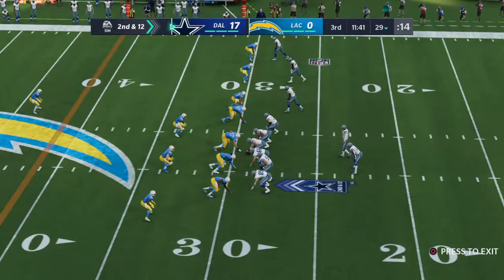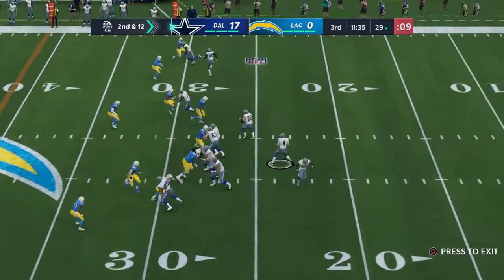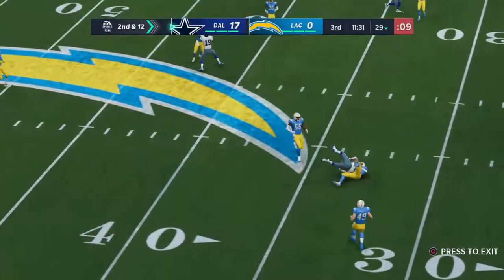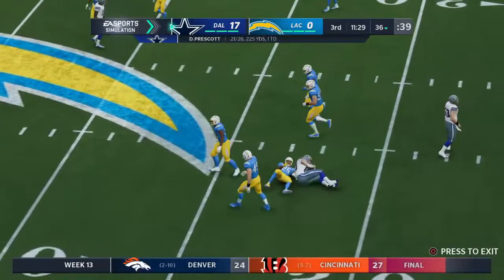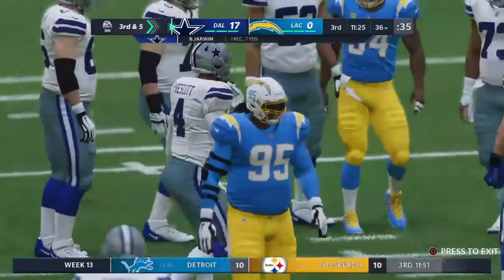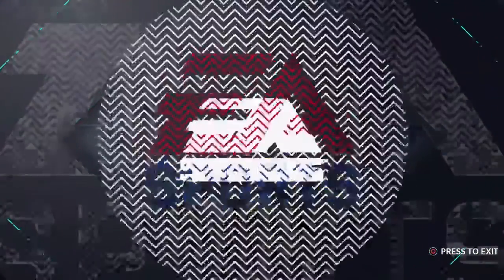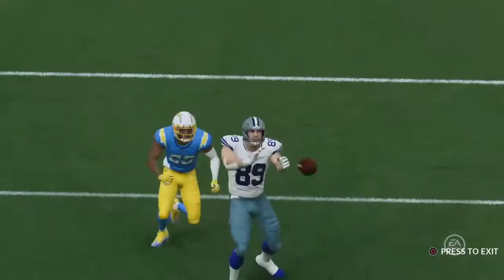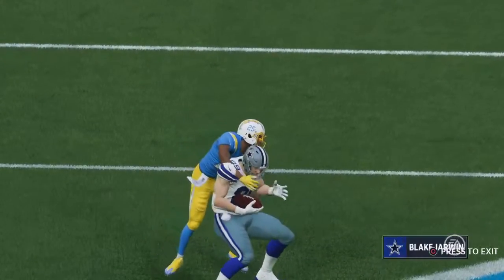Behind the chain, 2nd and 12. Prescott now. Connects here with the tight end, Blake Jarwin. The reception good for 7. It's third down. Completion was given up, but that's why you play zone defense, so that you can have people around the ball when it's caught, and you don't give up much run after the catch.